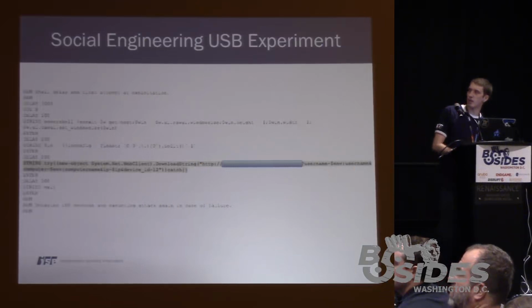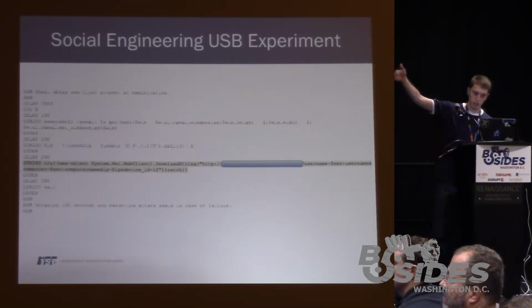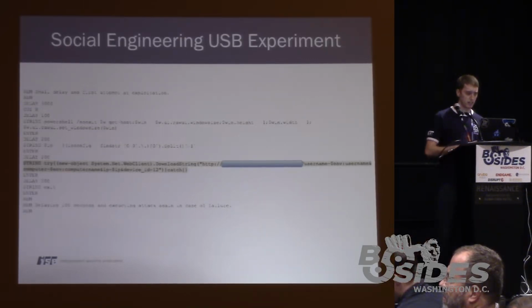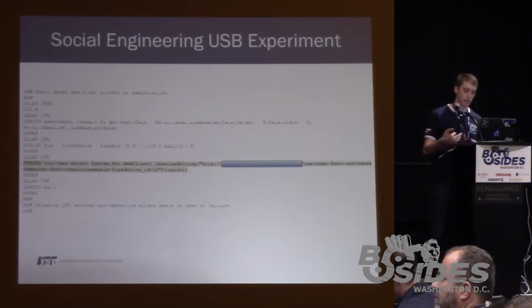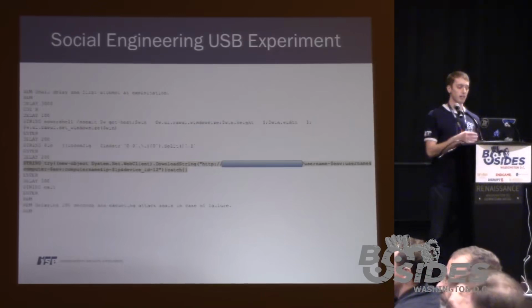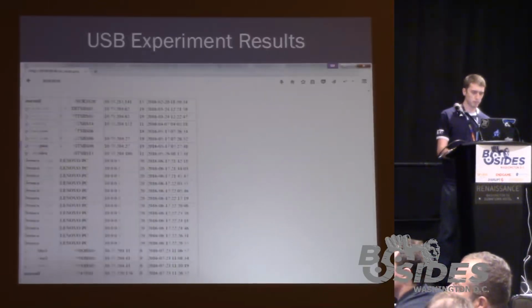Here's the attack payload that was used. Very hard for you guys to read, I apologize, but it's just a Ducky Script. What's important is the highlighted part here. All we're doing is invoking an instance of the PowerShell WebClient class and then calling the DownloadString method on that object. That's going to issue a web request and call my API with the data that we gathered.